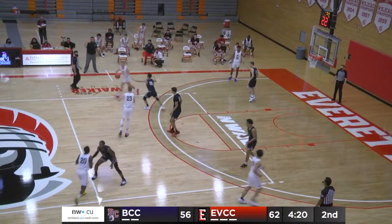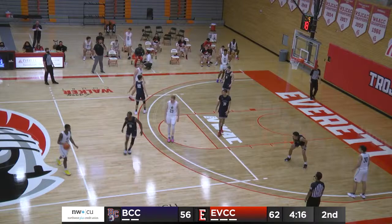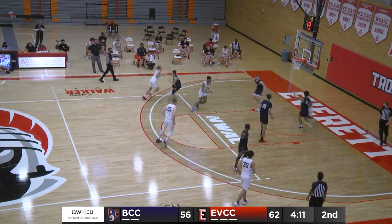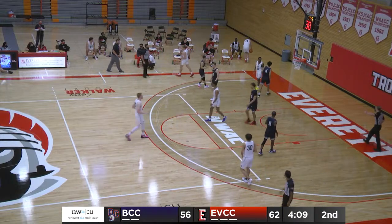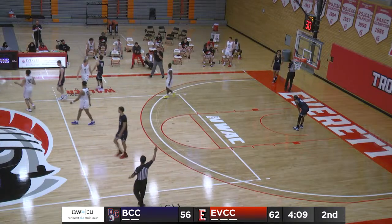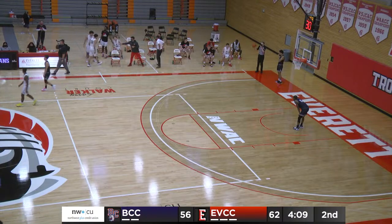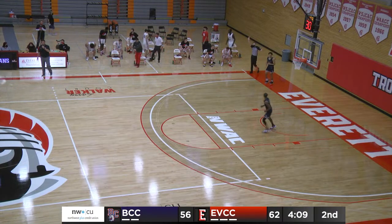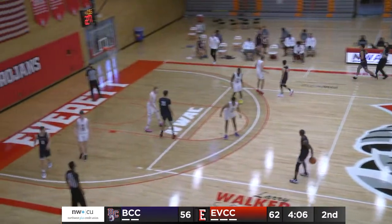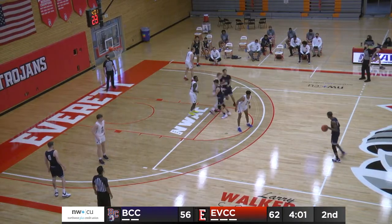Devin Smith. To Howe. To Dilworth. Dilworth drives. Loses a handle on that out of bounds. Hoping they'd say somebody else touched it, but no, it was out of his hand. It'll be Bellevue basketball. Everett up by 6. Baker with the ball. We have 4 minutes to go.